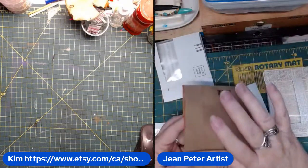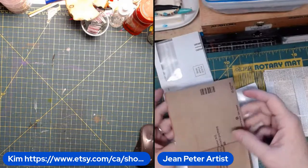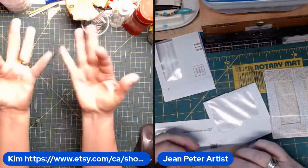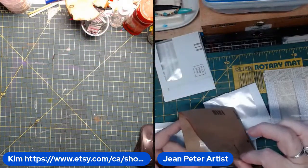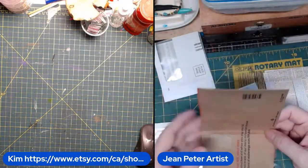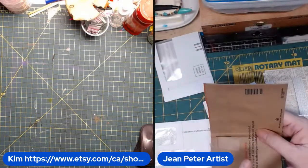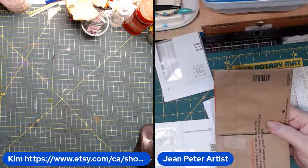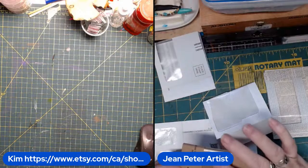I could cut this off. Honestly, I don't need this part because by the time you put something on the front, something on the back, you really don't need this part. But hey, it is what it is. You never know if you're going to use it, so I leave it. And if I don't want to use it, I don't have to. But this one's going to come down like this and have this window.